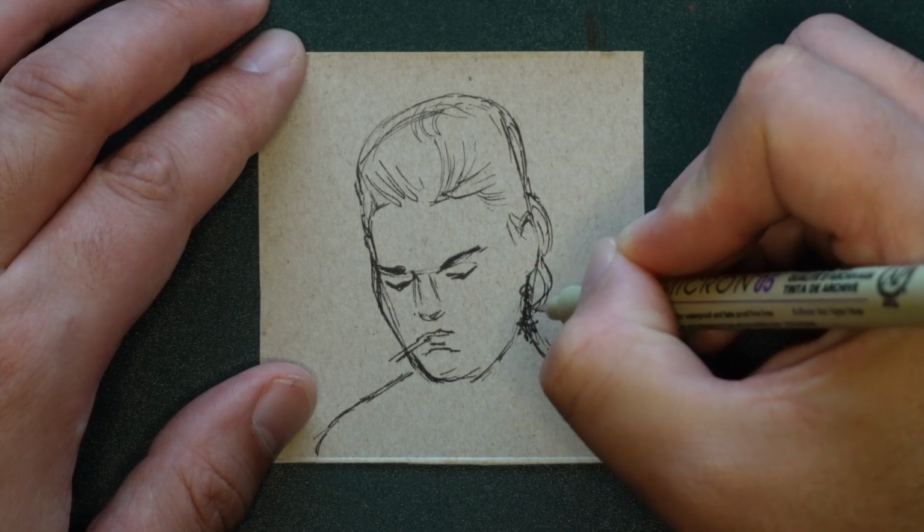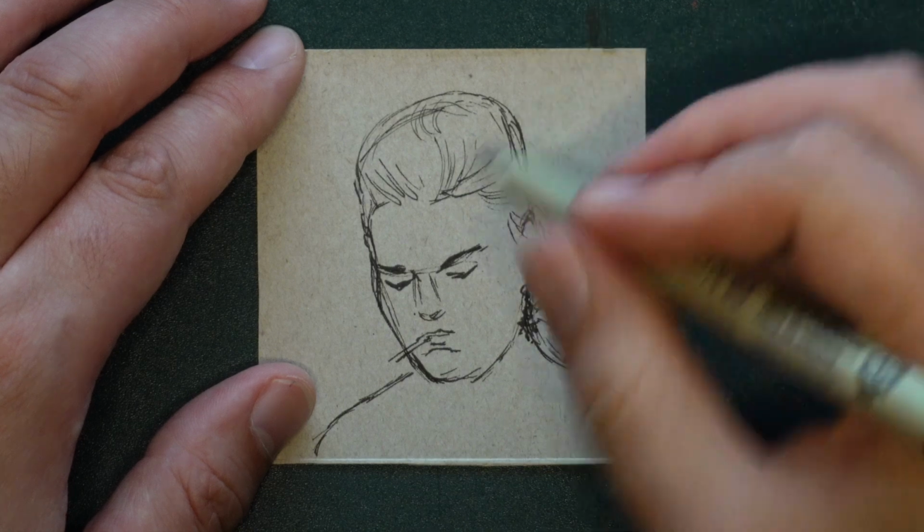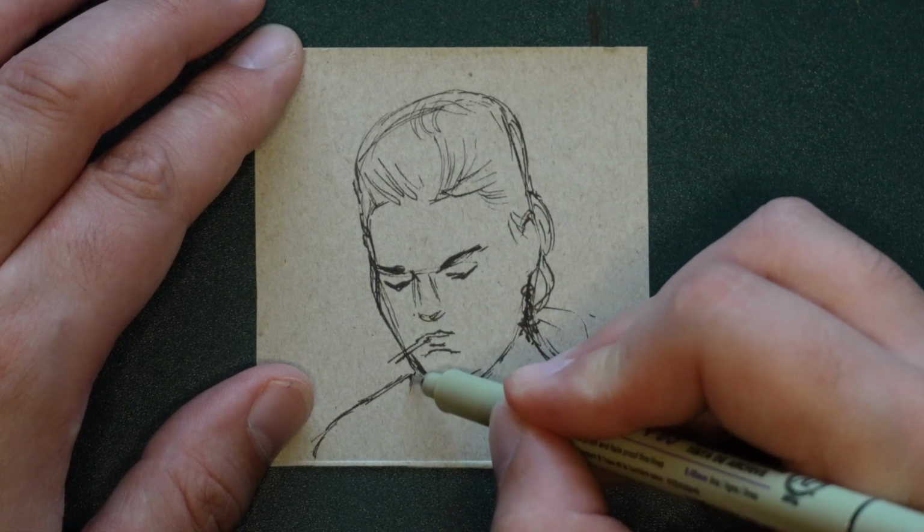And then these shapes at the back where the hair comes out is again a really nice shape for the outline of the character.